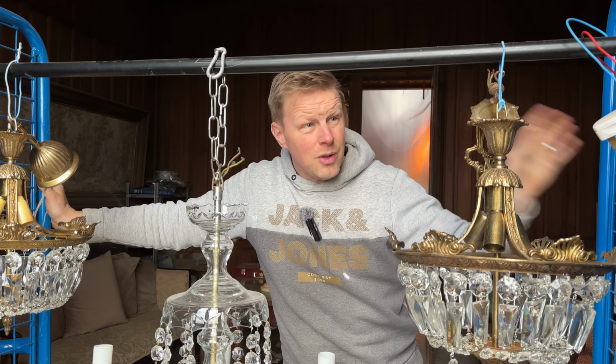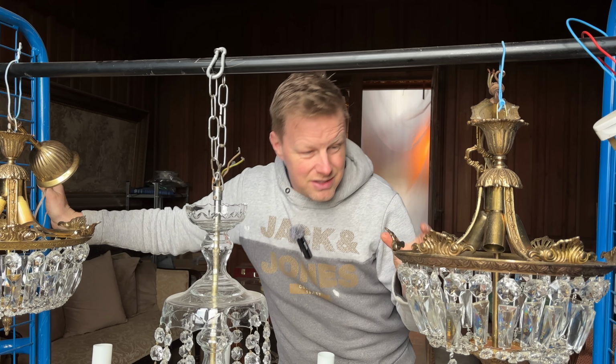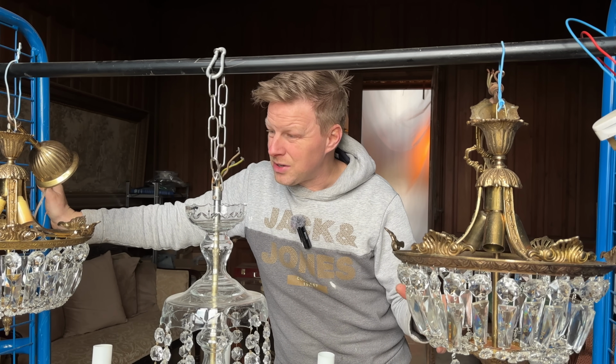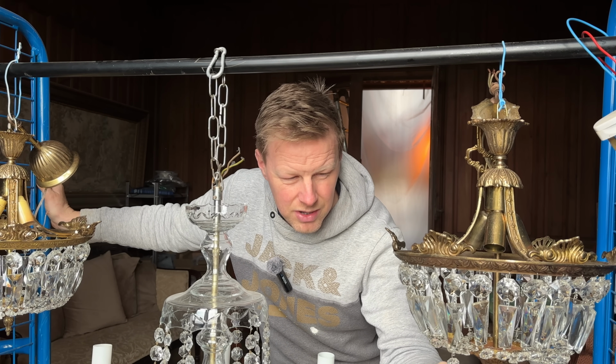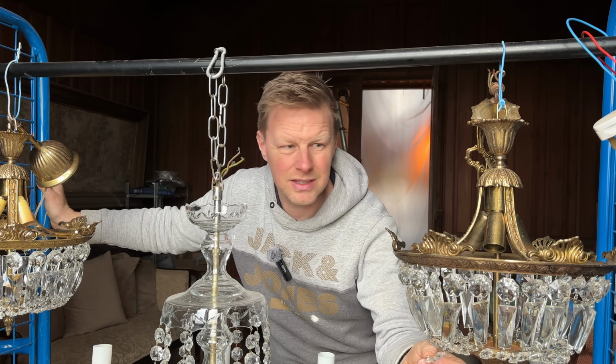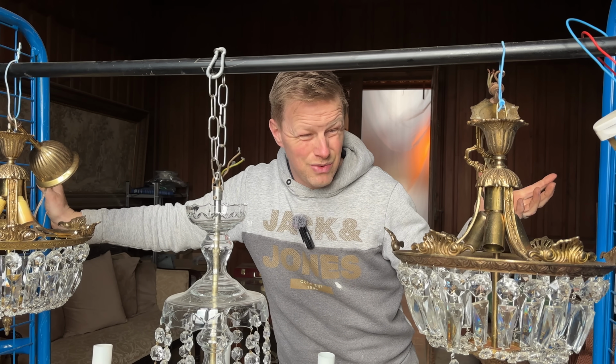Now, they've all been rewired, which is fantastic. Saves me a massive job. And they look relatively clean, to be honest. We've just got one little breakage on one of the crystals. So I'm going to have a look, see what I can do with that to repair that. But apart from that, they're really good.